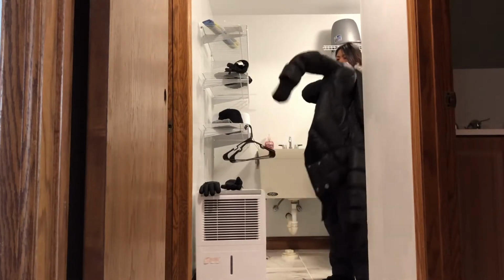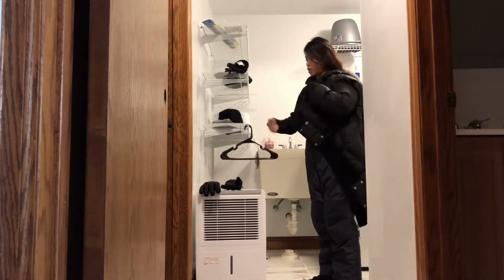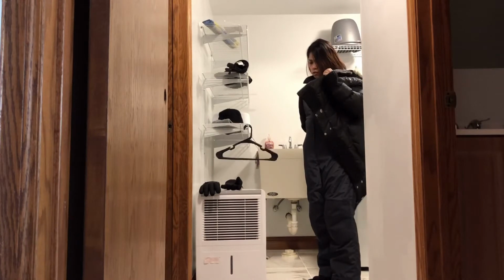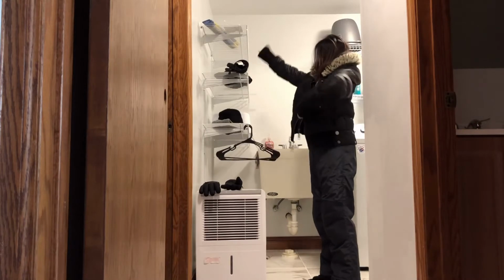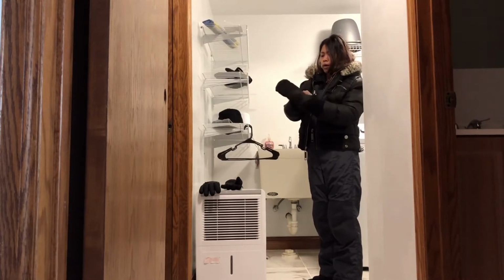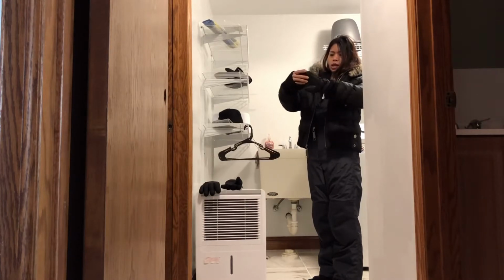Still time. I was so cold this morning. I mean, I felt so cold on my fingers. So I got 3 gloves here. One of these is like the warmer one. This one here inside.